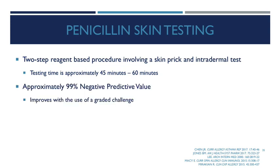It does have an approximately 99% negative predictive value, so that means if your skin test's negative, then odds are you're probably not allergic to penicillin. I know that our allergy clinic, when they do these, the verbiage they like to use is that you are at no greater risk than the general population of having a penicillin allergy. So that's the language they will put in a lot of their notes that you might see.